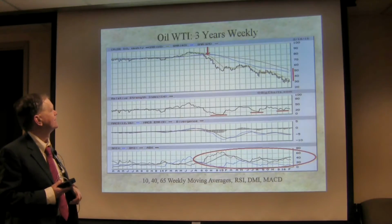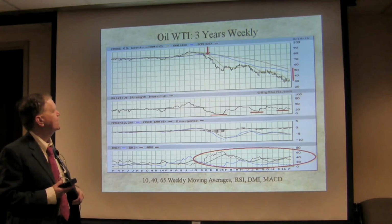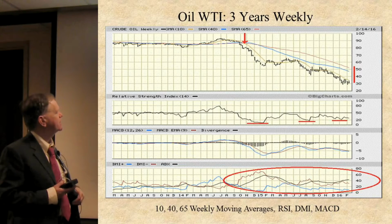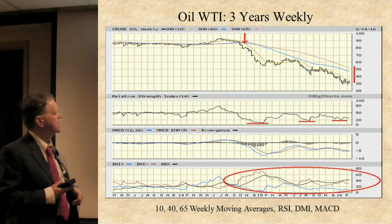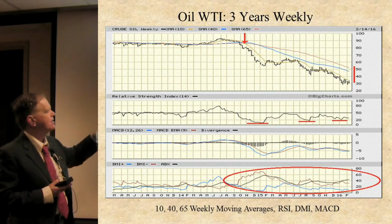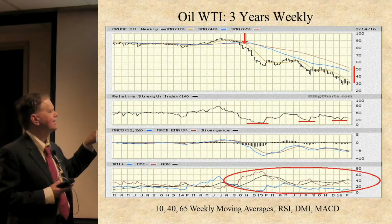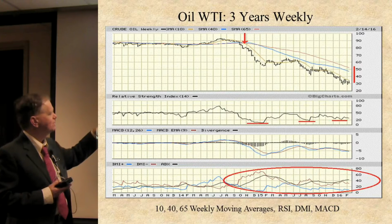Okay, next. Here's oil, which fell apart starting in late 2014. Notice it's in a very strong bear pattern. That red line is above the blue line, above the yellow line, and that's been the case since 2014. Notice the RSI, that first technical indicator with those little bars. It went below 20. It should never, ever do that. That's like an anti-bubble or contra-bubble pattern in this case.